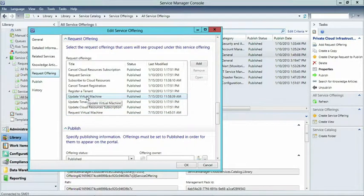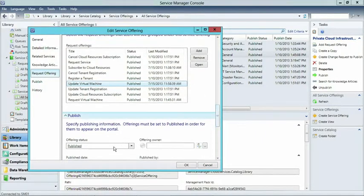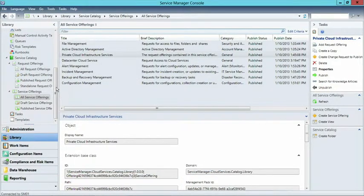I had update a virtual machine. You'll notice it sitting right there. That particular request offering is tied to this service offering. So that's what I wanted to do. I wanted to make sure that it's published, it's there, I'm ready to go. Okay. Now, we also talked about the templates.